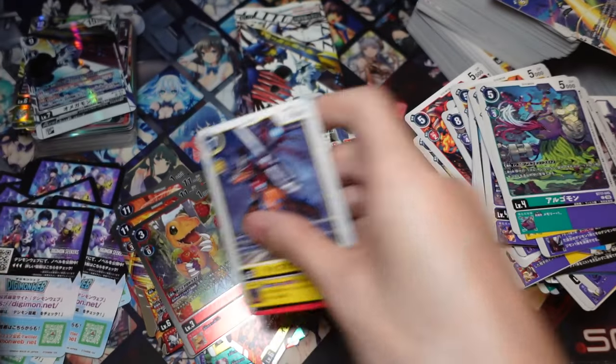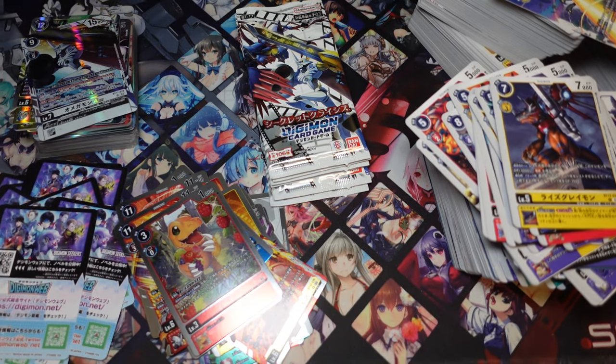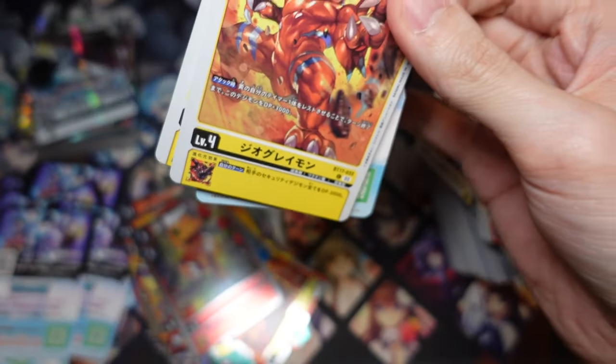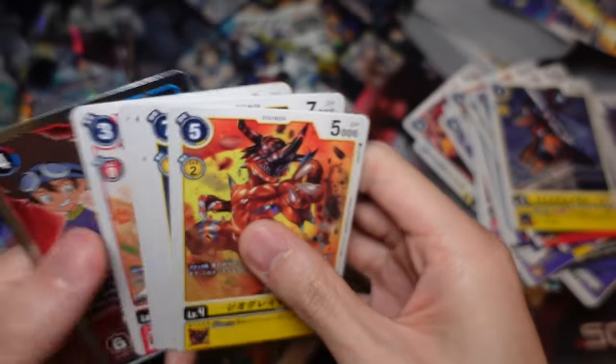I don't know if I like the... I like the Takato one more just because bias, but I think the Tai and Matt alt art look pretty good as well.